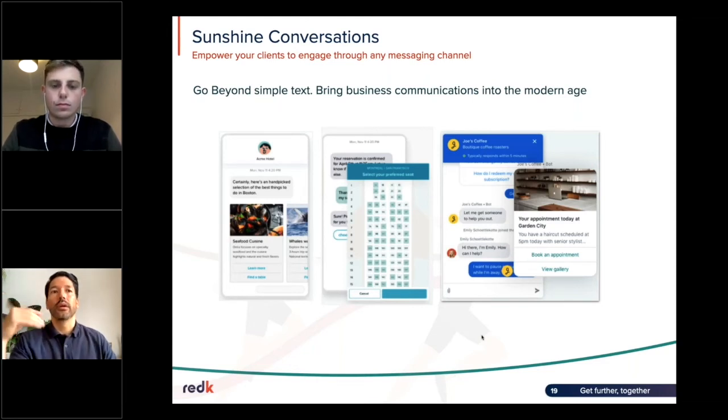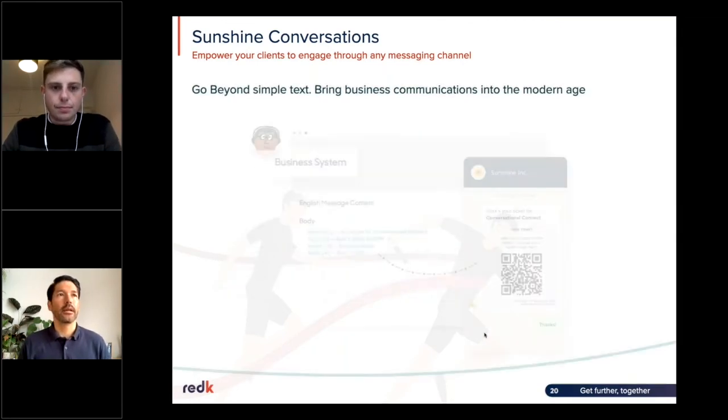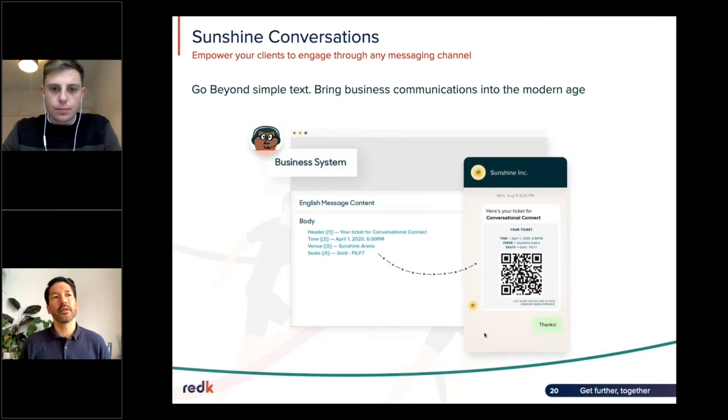So to make it as automated as possible, and this is what we're going to see in the next part of the presentation, where we talk about how we're using robotic process automation to even enhance this even further, right? But in terms of Sunshine Conversations, there's a few enhancements as well. George? Yeah, absolutely.